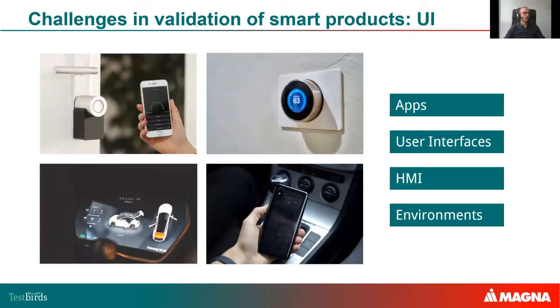Thank you. All of these aforementioned products are, of course, also somewhat related to smartphones or handheld devices in general. As you can see at the top left corner, there are, for example, smart locks that have an app where it's important to make sure that the connection works properly, but also to make sure that the app itself has a trustworthy design and feeling towards the user.